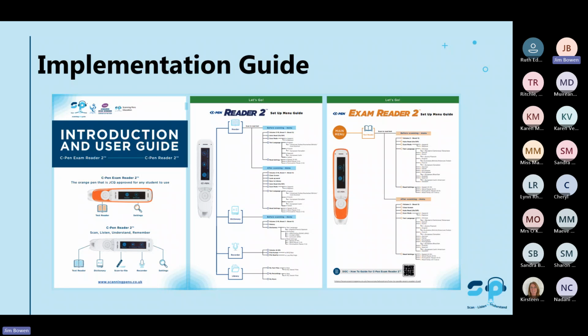It's got the diagram of the pens, it's got how-to guides, how to use the pens, it's got practice lines, and we've even got a certificate that you can print out to give that empowerment back to students when using these pens.